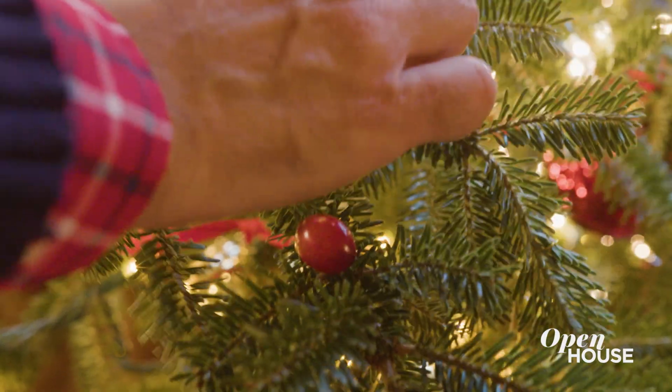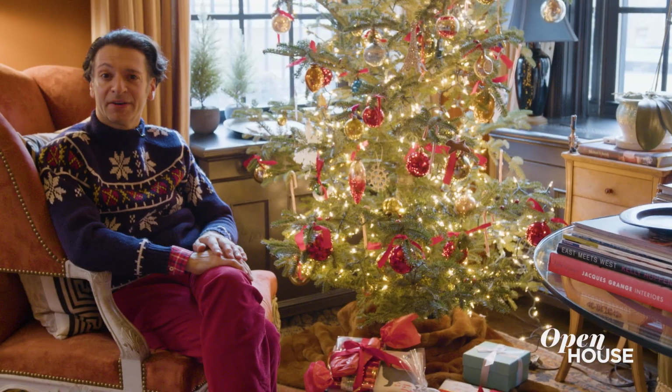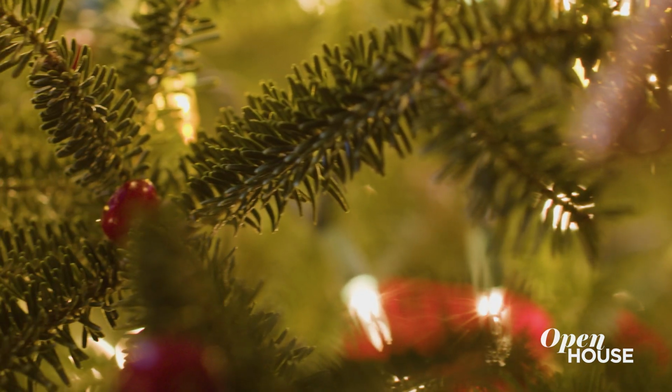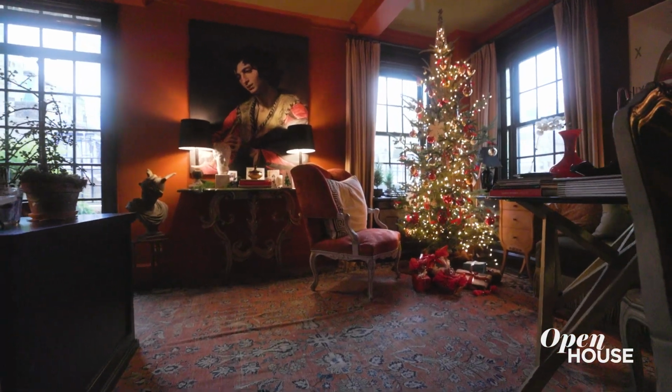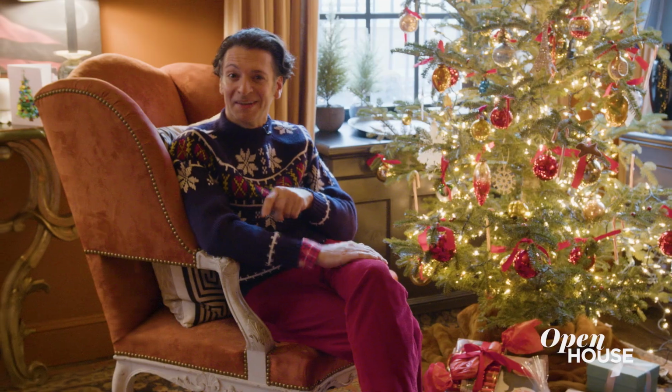And of course, I added some cranberries. They're light and airy and add a festive highlight to boughs of branches that can't support ornaments. The key to anyone's tree is creativity. After all, the best design is breaking the rules.